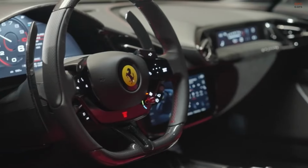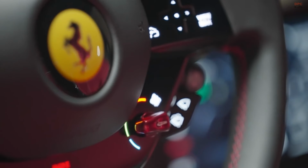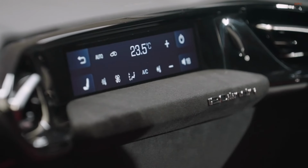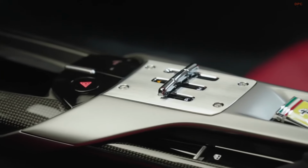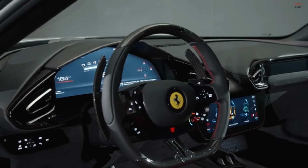The driver-centric layout ensures that all controls are within easy reach, emphasizing the 12Cilindri's focus on driver engagement. A state-of-the-art infotainment system sits seamlessly integrated into the elegantly sculpted dashboard, featuring touch inputs and voice command capabilities to keep the driver connected without distraction.